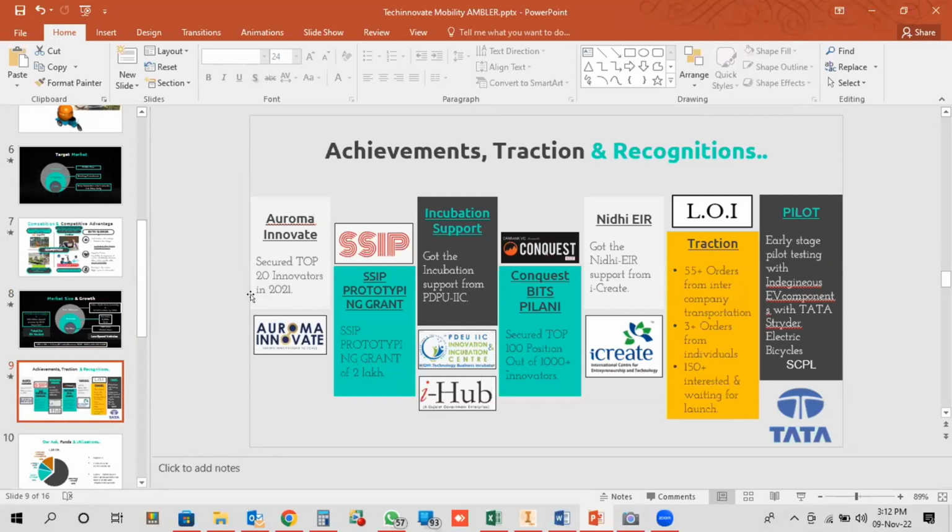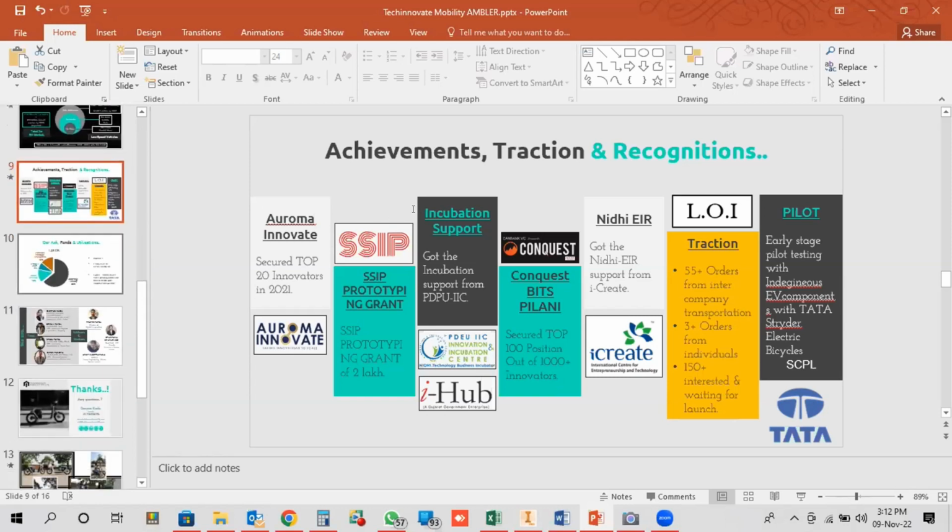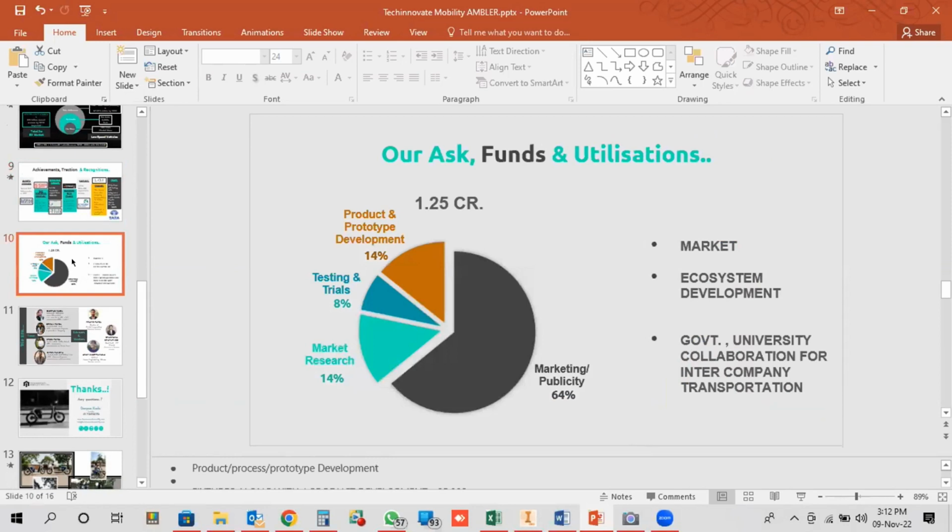And apart from that, we have 55 plus orders, including 3+ orders from individuals as well. We are in early stage pilot testing and prototyping with the Tata Strider team, where we are providing electric vehicles and indigenous components with a particular kit for electric vehicles. This is our fund ask, where we are going to burn 1.25 CR in the next 18 months on marketing, publicity, product development and all.